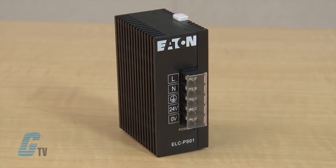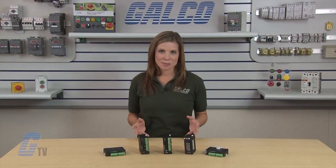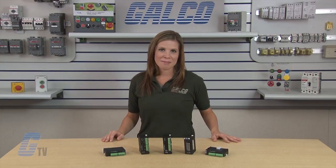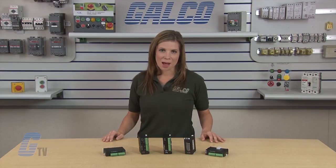With high-speed processing, basic instructions can be as fast as 0.24 microseconds. It has a high-speed pulse capture and high-speed pulse output of up to 200 kHz. The ELC Modular Programmable Logic Controller is available in a base, clock calendar, high-speed, analog, and advanced models.